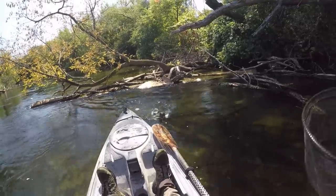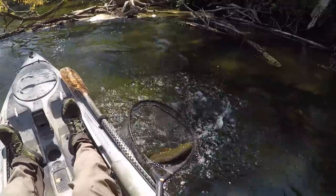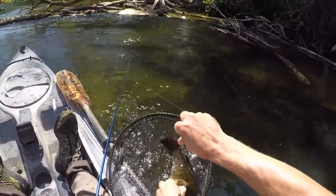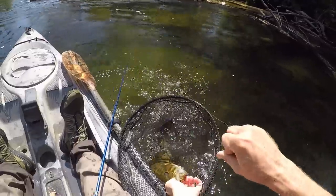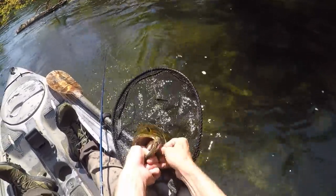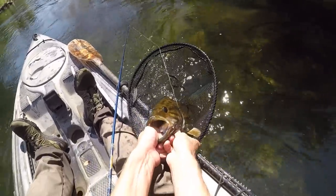Come here, you. Oh my gosh. Look at this tank. Oh, it's a smallmouth, holy. Did kind of foul hook him there, though. It wasn't on purpose, he definitely went for that jig.